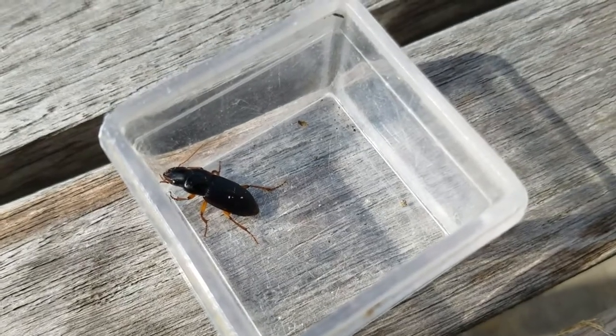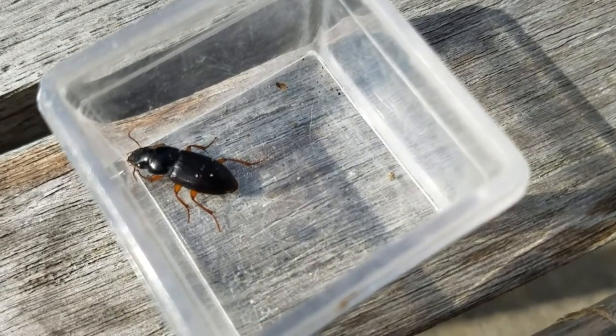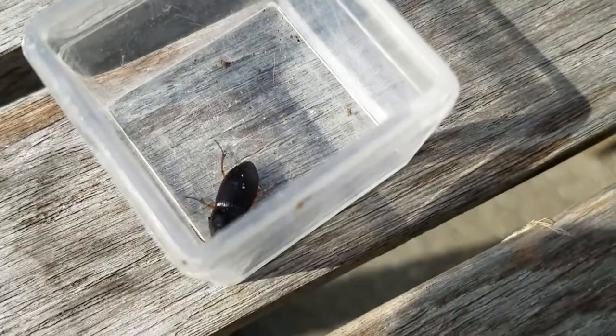And they like to eat a lot of plant material. Other varieties of ground beetles like to eat meat, and you can actually catch them in a pit trap. Just dig a hole, put a can down in it, and bait it with some meat. They'll run right into it. Yep, make sure it's level with the ground, and they'll go in, leave it out overnight.